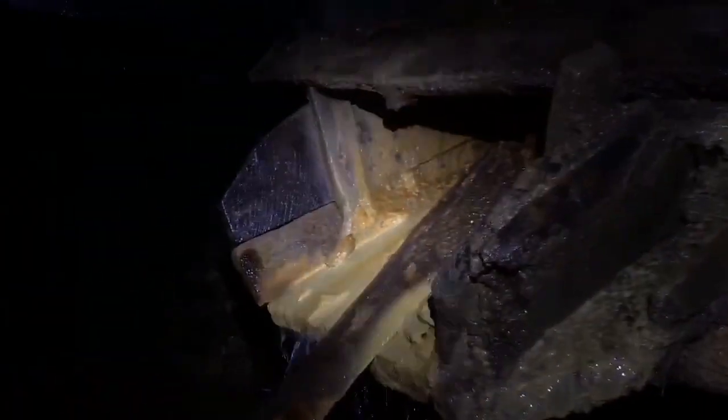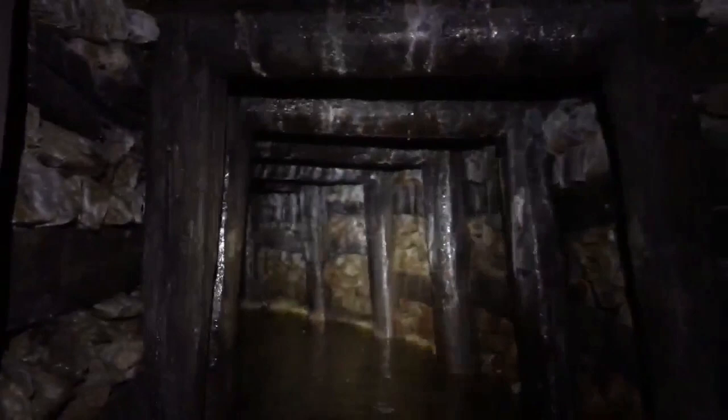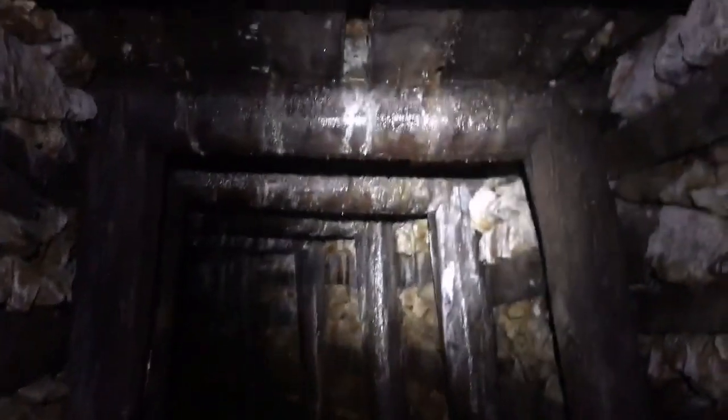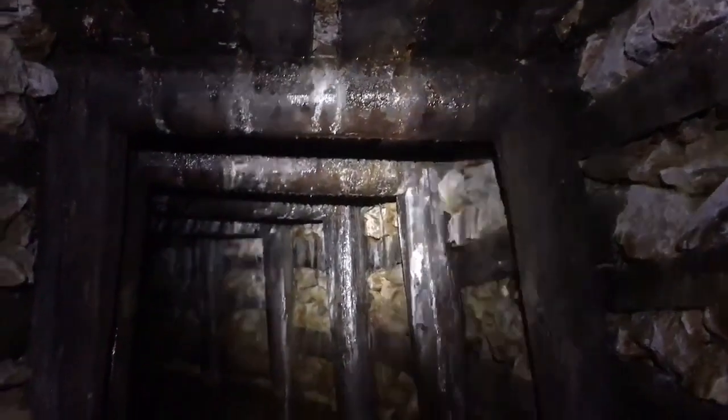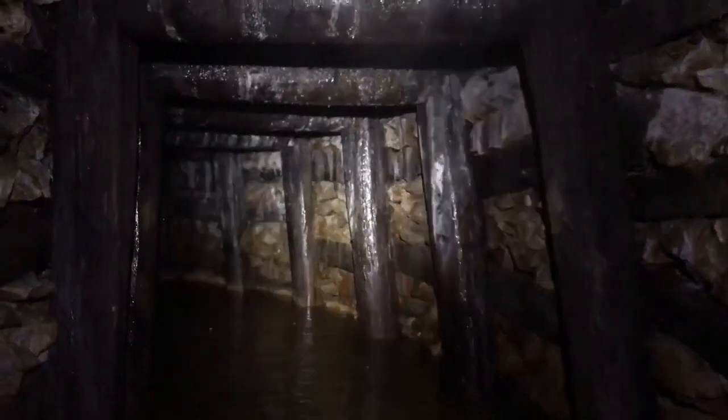Wow, that is amazing. I've never seen such well-preserved ore chutes before in the ground. See, there it is, up there. That's where the ore would have been shot down. And then down the slide and wham, into the wagons right there. And then out to the surface. Look at those timbers. 120, 130 years ago this mine was abandoned. These timbers, good as new. Look at that. Wow.